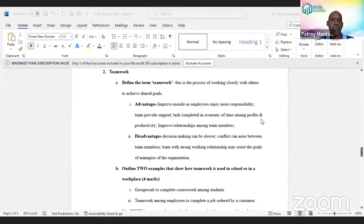All right, so the second short answer question we are going to be looking at is around teamwork, right? Since I'm going to be moving a little bit more quickly, since we would have established in the first question the verbs that we use, what is expected when certain verbs are used, and how we use the marks to guide us, right? So the second one asks us to define the term teamwork.